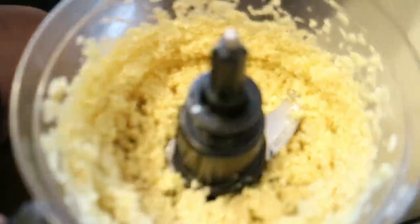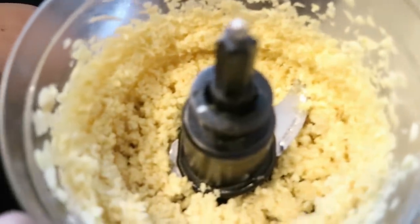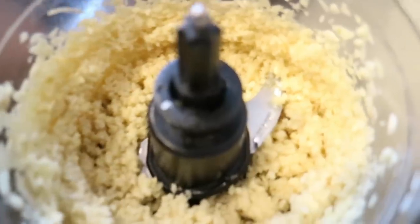Beautiful. It smells so good too. I just did low for what? Probably a minute. Less than that. Beautiful. All right, onions are next.